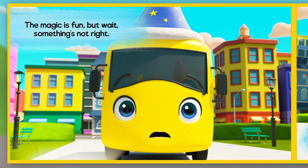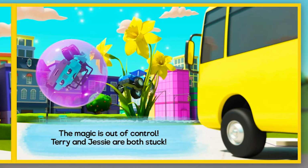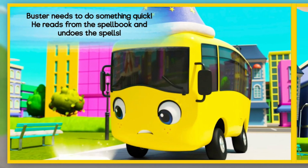The magic is fun. But wait, something's not right. The magic is out of control. Terry and Jesse are both stuck. Buster needs to do something, quick! He reads from the spellbook and undoes the spells.